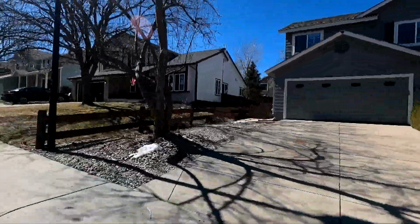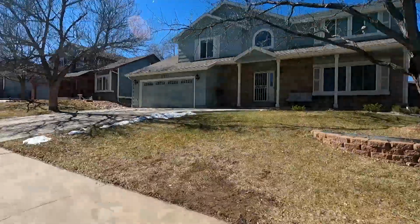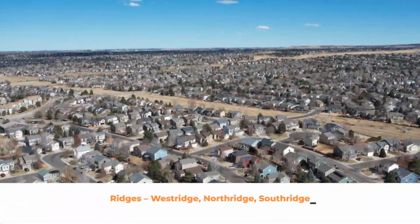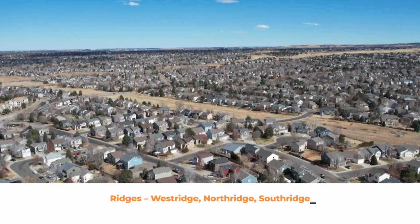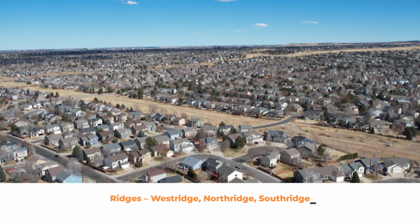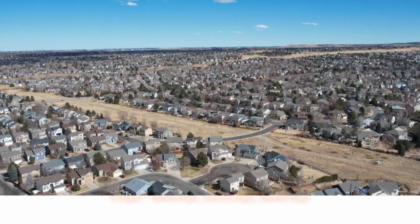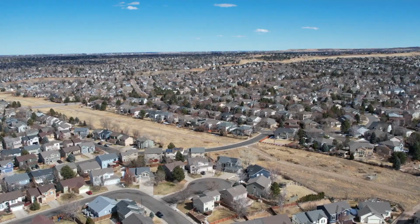Now, Highlands Ranch is broken into some different neighborhoods, and I kind of chuckle about this because they're all ridges. You got West Ridge, North Ridge, South Ridge. I zoomed in on the map. I asked, apparently there is no East Ridge. Somebody may watch this and go, yeah, you dummy, it's the east part of Highlands Ranch, but you don't see it on a map the same way you see east, north, and south. So you got those ridges.